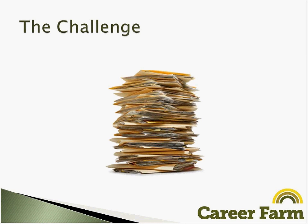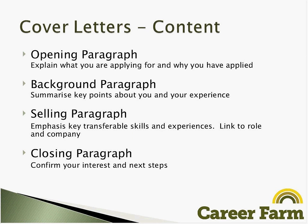So pretty basic, but it doesn't seem to be done. Okay, so we're going to look at an example, but I just want to give you a structure on the content. So the opening paragraph needs to explain what you're applying for and why you've applied.